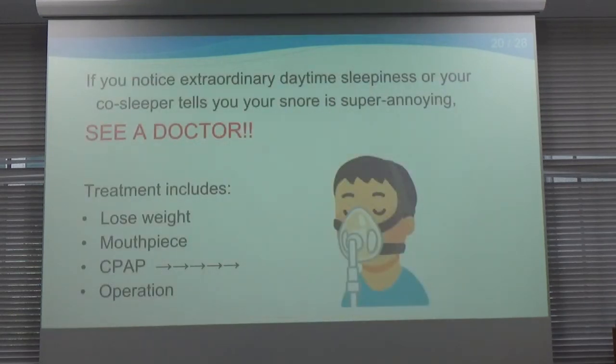So, the warning here is again, you have to see a doctor if you notice extraordinary daytime sleepiness, or your co-sleeper tells you your snore is super annoying. And this illustration is a mask called CPAP mask, which is prescribed to moderate to severe patients of sleep apnea syndrome. But don't worry, if you only have mild apnea, you are only told to lose weight. And maybe the doctor prescribes a mouthpiece.